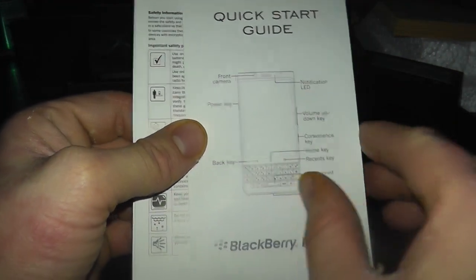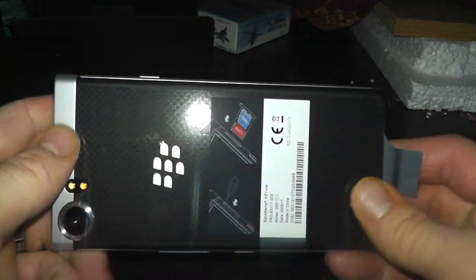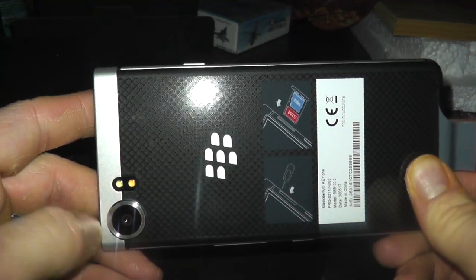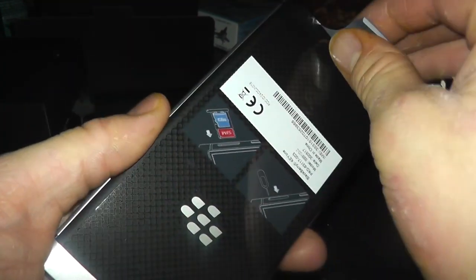Start guide. Now, if you want a keyboard on an Android phone or a phone in general, this is pretty much your only option. And I kind of feel that's what they were going for. And that's fine, because I love me a keyboard. Now, the actual design of the phone. You've got the same sensor as the Google Pixel. But you don't have the same software, so you ready?